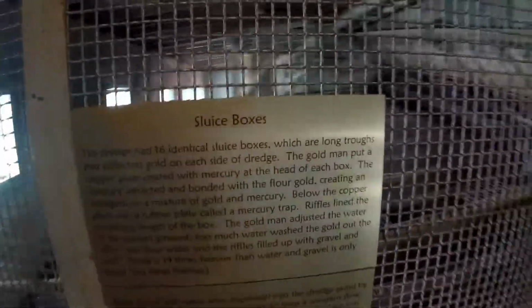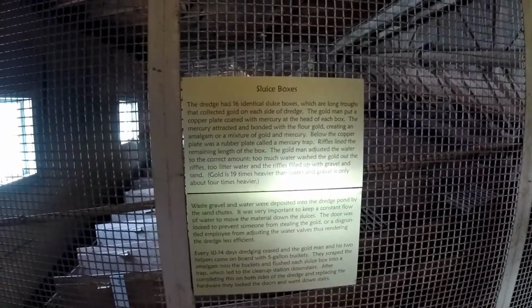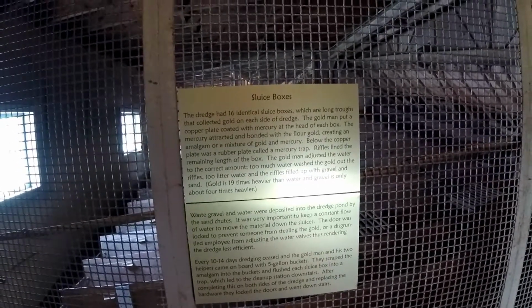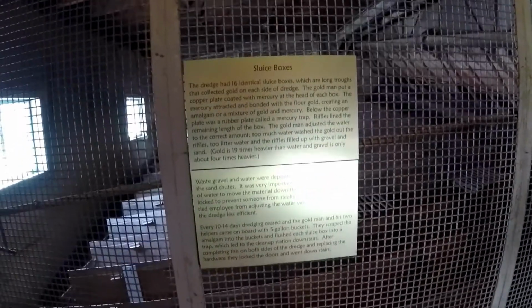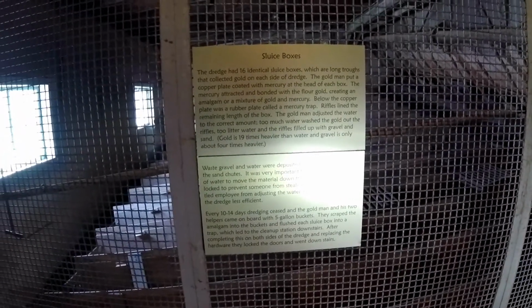Read this. Sluice boxes. Okay, so it had 16. I guess they were only on this side. They did use mercury. So again, you can pause that and read it.